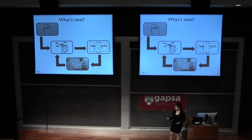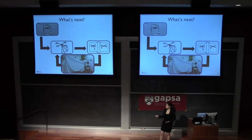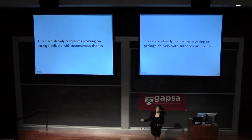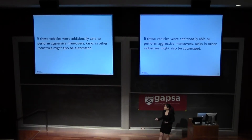So what's next? One direction is really to bring this outside of the lab by doing all of this with onboard sensing. And if we can accomplish that, we can do a lot of tasks. There are already a lot of companies, I'm sure you've heard, that are thinking about doing delivery of packages with autonomous drones. But with this additional capability, we would be able to do other tasks like putting out forest fires or bringing you Christmas trees.